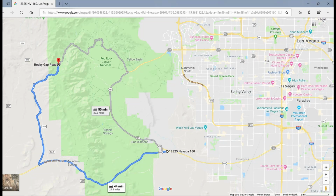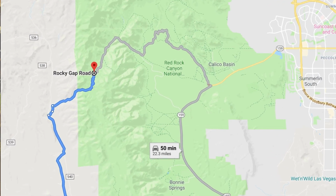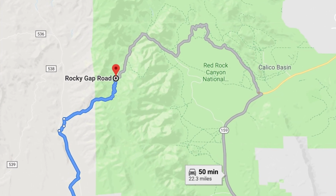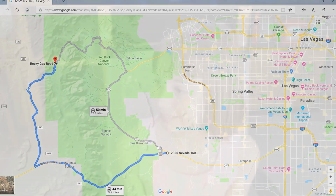How do I get there? You can find this route by simply typing Rocky Gap Road into Google Maps. Google will put a pin at about the midpoint between Lovell Canyon Road and the Red Rock Scenic Loop. At this point, it's your choice which way you want to drive.